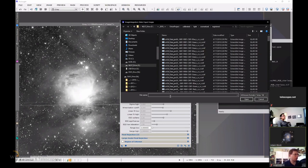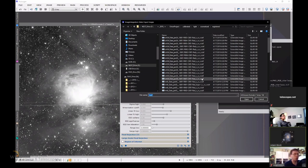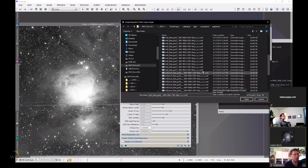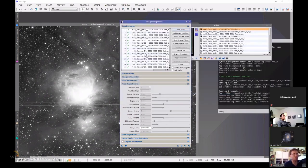Be sure I'm in the correct directory here. It looks like I am. Star, red, star. There is a mathematical way of rejecting, I know what I should do. Star M42, star red star. There we go. Of rejecting all of those satellites. And I'm literally going to do this on the fly for you just so you can see it.